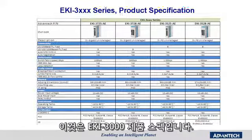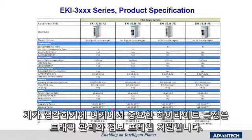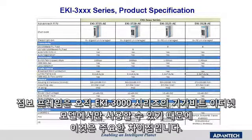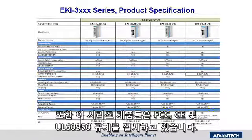This is a breakdown of the EKI-3000 series product specs. Looking across the board, we have the 3700 series on the left and the 3500 series on the right. The key things I want to highlight here that I think will be unique are under the column traffic control. We've got 2 areas that are unique. The broadcast storm protection is something we feature on all of our units. And then also, if you look at the jumbo frame size support, the 3700 series supports a jumbo frame at 9,000 plus bytes, whereas the 3500 series supports 2,000 bytes. This is going to be the main difference because the jumbo frame is only supported on the gigabit Ethernet models, the 3700 series. Besides that, the temp ratings, the power input, the physical size doesn't change for any of the units, so they're exactly the same. And they carry FCC, CE, and UL 60950 regulations.